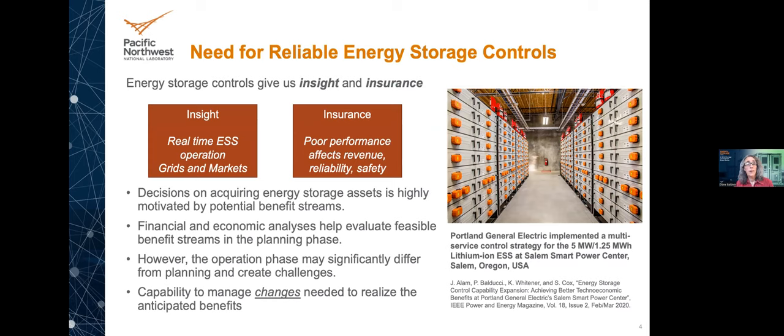So we really look at energy storage controls in the big picture to give us insight into the operation of the energy storage system and the context in which it's operating, which is the conditions on the grid and also the market signals that are a part of how the overall benefits that the energy storage system can provide. Those are responsive to market signals in many cases, as well as grid conditions. So we need insights into what is happening today. How does that align with the planning that we've done for operation in that day, in that month? And then how are things changing? What real-time adjustments do we need to make? Sarmad will expand on some of these concepts as we move ahead in this presentation.